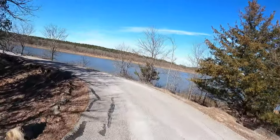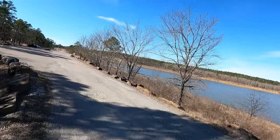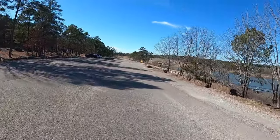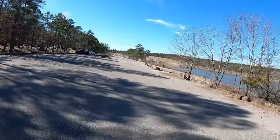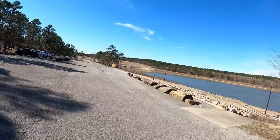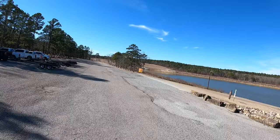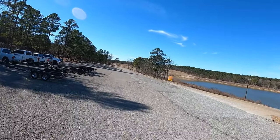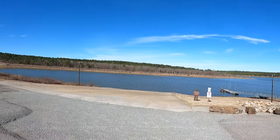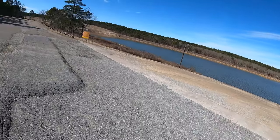The wind is not nearly as strong today as it was yesterday. Yesterday there were white caps all across the lake. So they have a courtesy dock. The lake, I don't know this for a fact, but I'm pretty sure this lake is way below its normal level. So there's your courtesy dock and boat ramp.